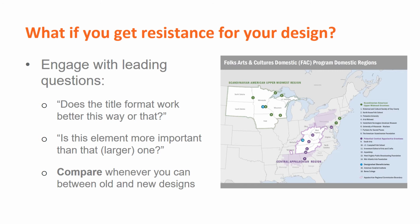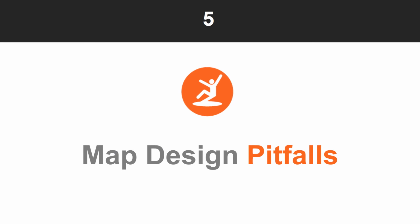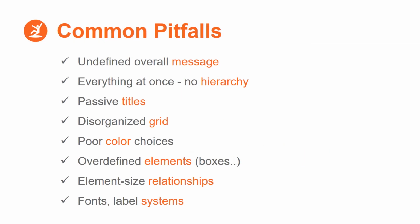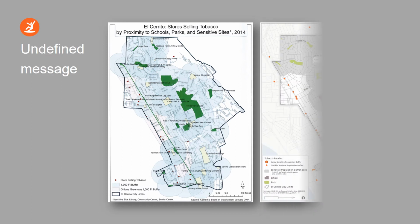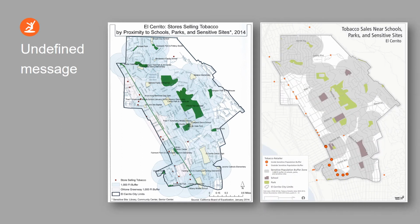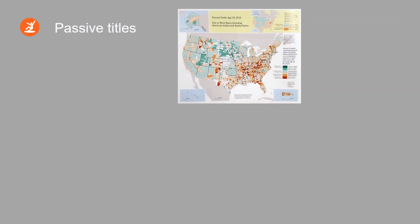And again, some of this will be repetitive of the stuff before, so I'm going to jump through pretty fast here. Undefined messages are the biggest enemy of maps because they lead to muddled thinking. This is a map of tobacco outlets near schools, but really it's a map of parks. If you redo it, you can actually make that point in the map. If you throw everything at once, if there's no hierarchy of understanding, that's a bad thing. If you use passive titles, you can really get a lot of user engagement by using active titles in maps, not boring things like blah blah.